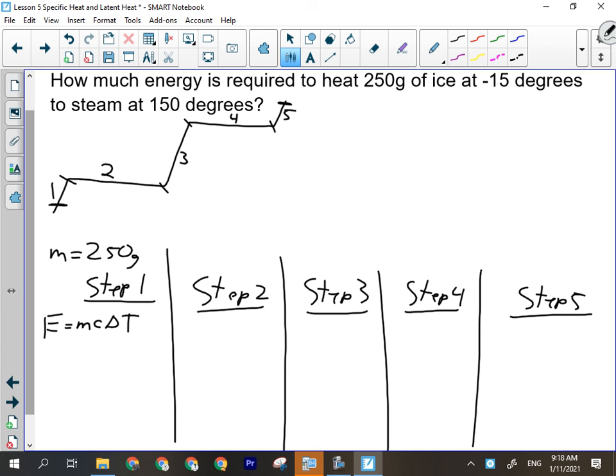Okay. In my next step, I have no temperature change. It's going to stay at zero the entire time, and it's going to change state from solid to liquid. That means I'm going to have to use the formula that involves the latent heat of fusion. E equals MLF, okay, with LF being 333 joules per gram. All right, when I get to step three, in step two I was changing potential thermal energy because I wasn't changing temperature.